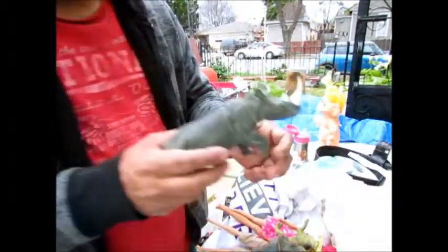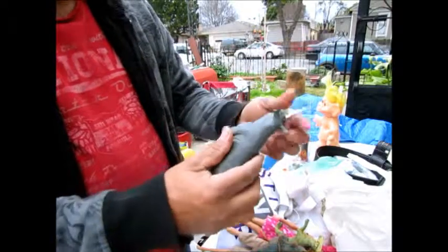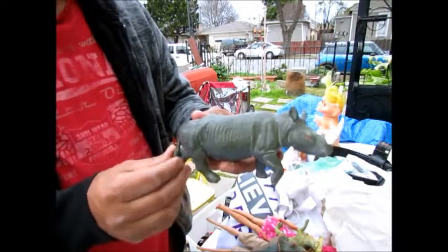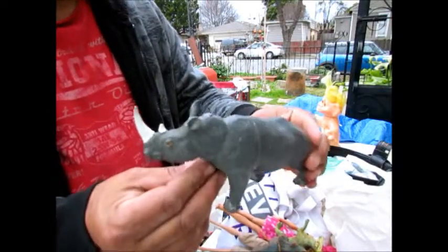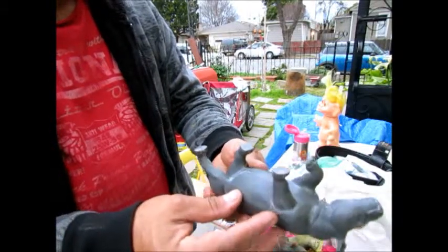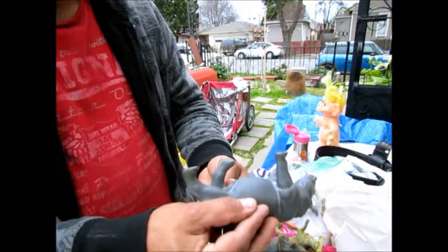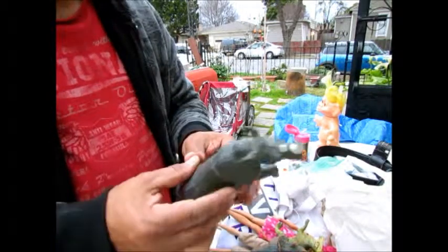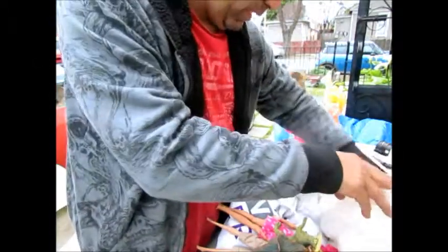I love rhinos. I don't think I had this stance. I have several others, but I'll have to break out a box of nothing but rhinos one day. You can see the detail is pretty good on these things. And this one says 1998. So it's the quality on some of these is really good.